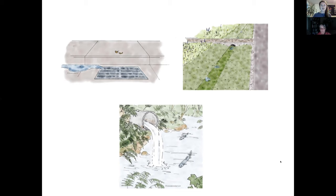Okay, it's nice to be on stormwater. Thank you. And now we can get into the invasive plants.